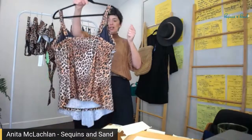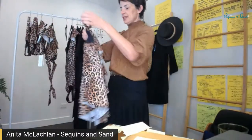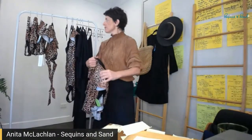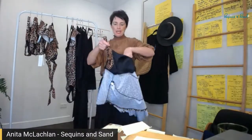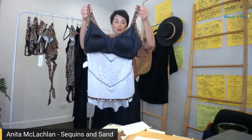Right, let's have a look underneath, shall we? Good old 3-tier. Oh, I love it. And then I'll show you what you can put with it. Oh, just remembered I forgot to bring up the black pants. Okay, so this beautiful 3-tier tankini top, which is also available in sizes 10 to 22.